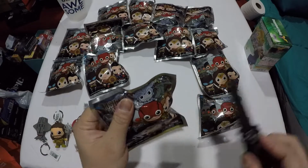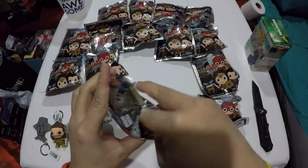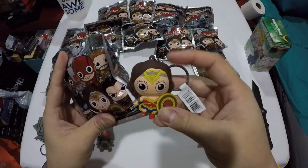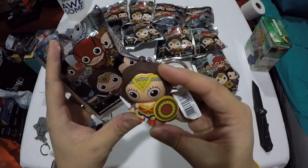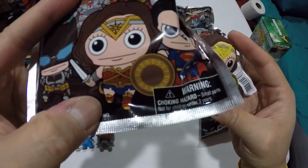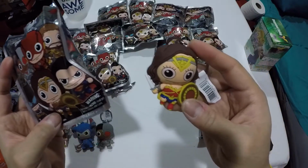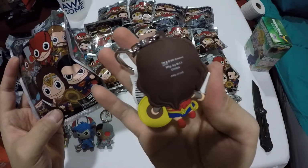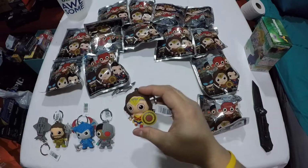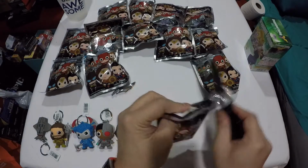Alright, we'll keep going here. Next one is Wonder Woman. Holy moly, what happened to your leg, Wonder Woman? You've been in the picture in the front cover of that glam shot. You look like a gimp or something. But I guess they're trying to go for that effect that she's flying up, or one of her legs is up. So, Wonder Woman. That's pretty cute. Alright, we'll keep going here.